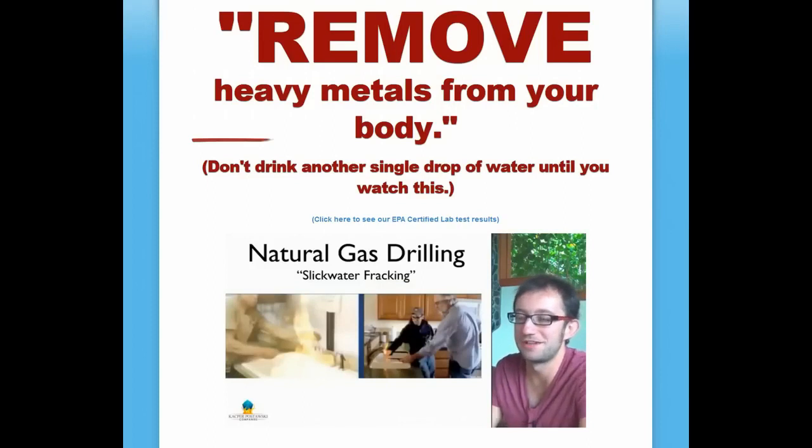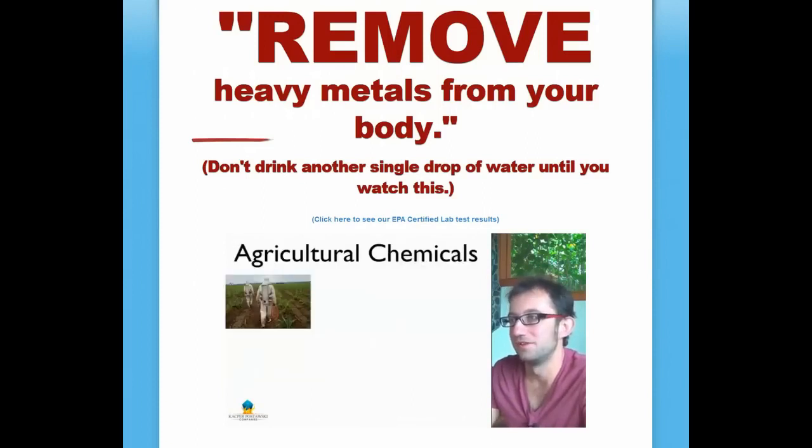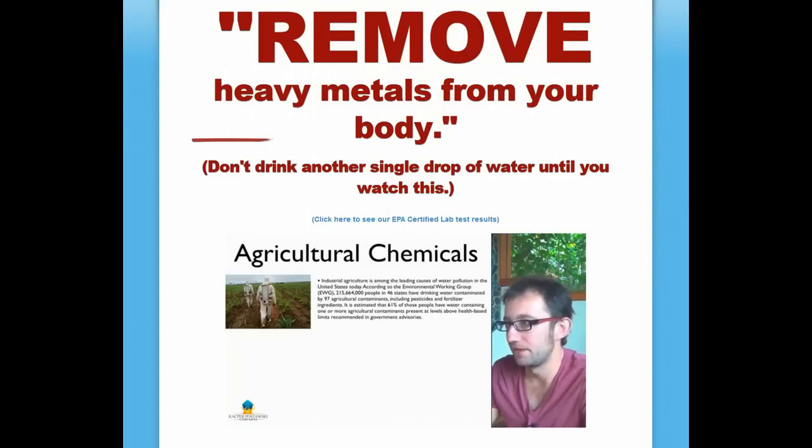In the recent documentary Gasland, which you may have seen, I have some pictures over here. People are now able to light their taps on fire. They open the water and out comes water with VOCs. You can light it on fire, and then they're drinking that. It's just insane.